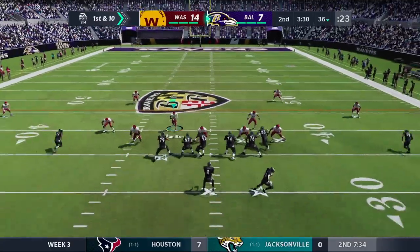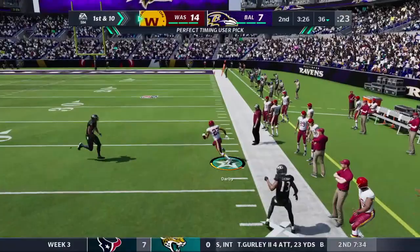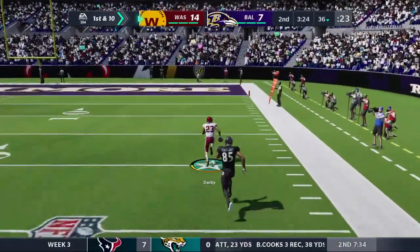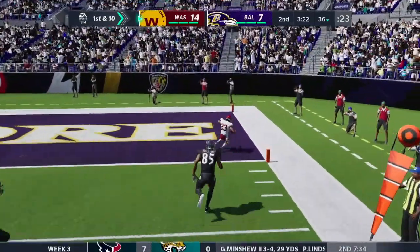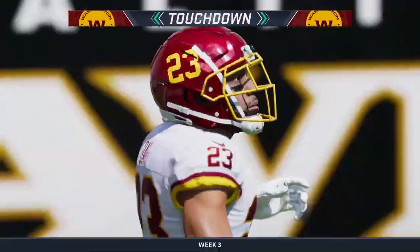Never lock in on any one guy. Make sure you keep your eyes moving, scan the field. He rifles one that's intercepted. Picked off by Ronald Darby. And he will bring this one back. It is a pick 6 for a Washington touchdown.